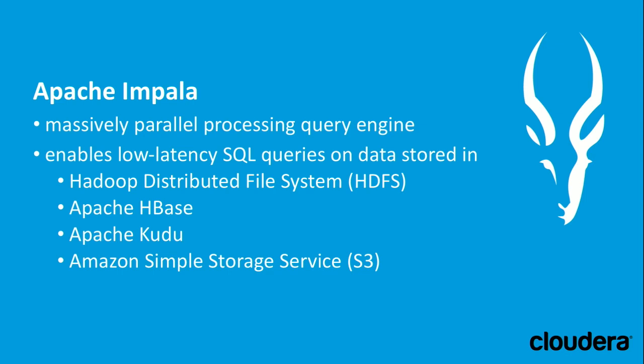So one of the tools in our platform is Apache Impala. Impala has been around for a few years. Raise your hand if you've heard of it. Okay, and if you've used it? Oh wow, quite a few folks, okay. So I'll briefly describe it here.